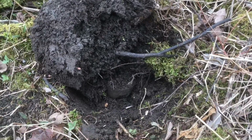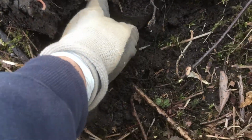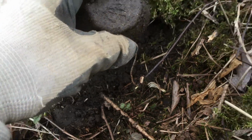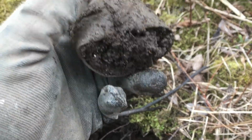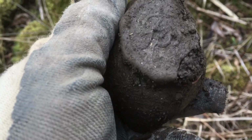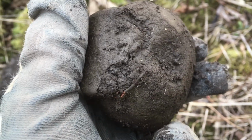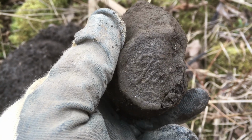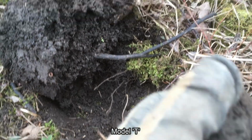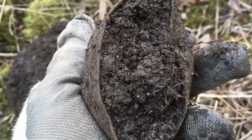Well, we hit a pretty solid 29, 30 signal, and I think we got a lantern part down here. Oh my goodness, no, it's not. I thought it was a bell. That says Ford. That's a wheel cover off an old Ford. That's what I think that is. Hope I didn't damage it. I don't think I hit it. Let's take some of the dirt out and see what it looks like.